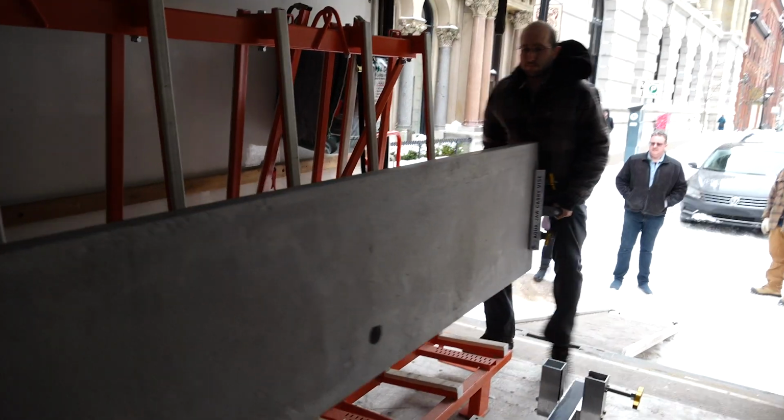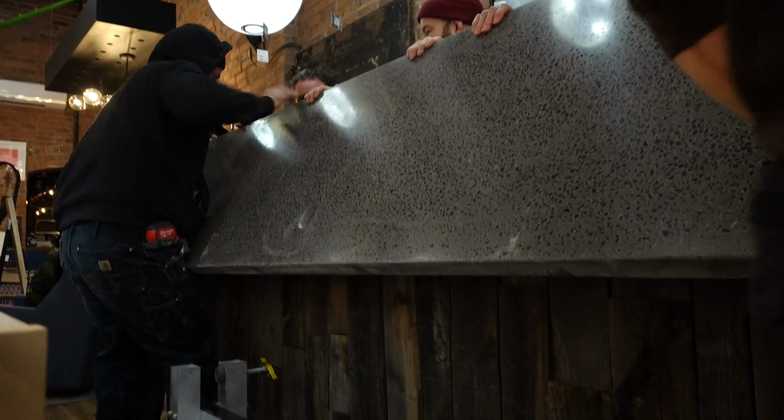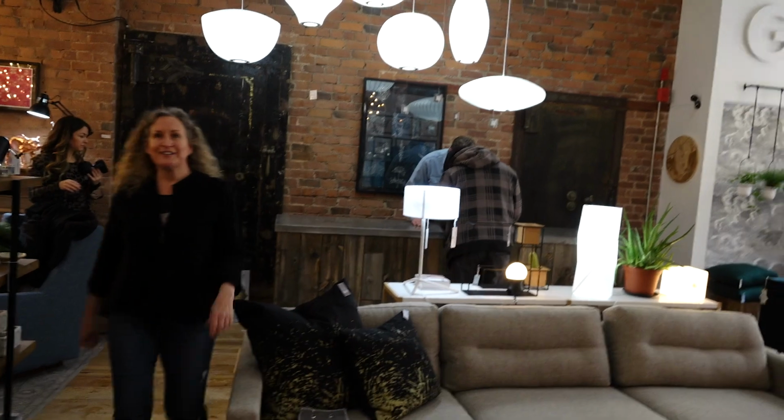So they invited me along. Of course, I brought my camera because I wanted to see what was happening. And I gotta say, what I saw was incredible. The team from DAS was able to take the countertops out of the truck and within minutes have it installed in Judith's shop. So Judith, what did we just witness here behind us right now?